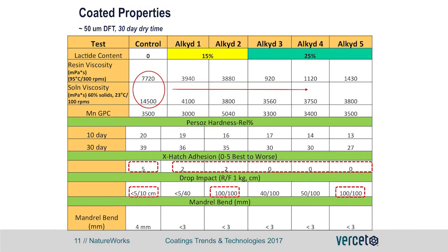So this here is some performance data. What I'm trying to show you here, I want to walk you through over the next couple of minutes, is we're going again left to right: control, and then a series of alkyds where we're either at a 15% total incorporation of lactide or 25% total incorporation of lactide. These are different mixtures, if you will. We can explain those later. We're looking at implications here of some properties.